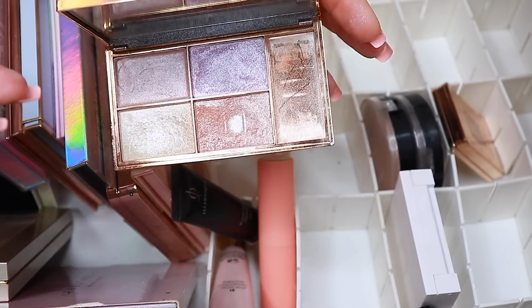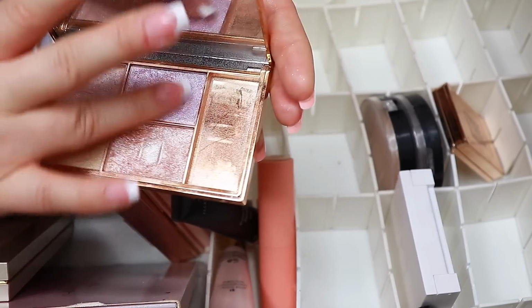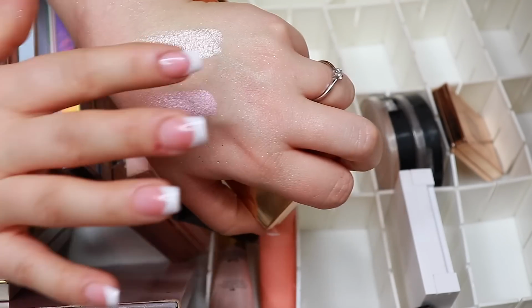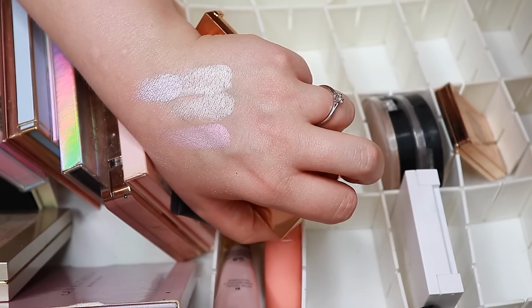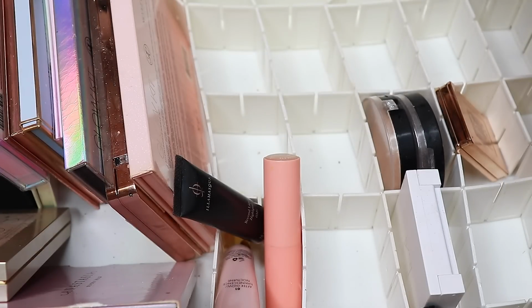It had its moments, but every time I've pulled this out to test so many times, and I'm not kidding you when I say that this is my most blinding highlight. I always get so shocked whenever I put it on my face because I'm like, damn, that's too much. I don't like it because to me it's too much. A couple of years ago I loved it, but not now.